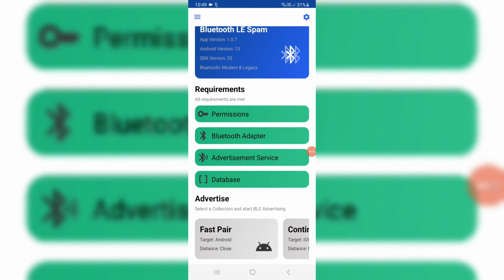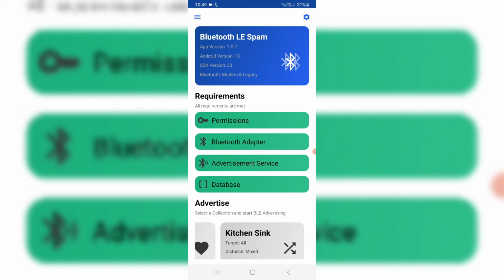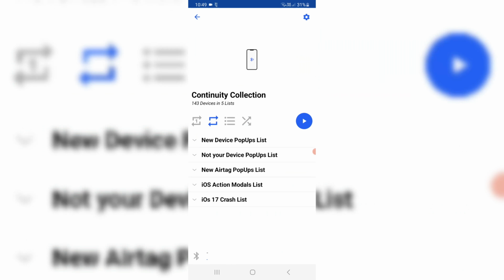The fourth app is called BluetoothELL Spam. It's kind of a fun app. It will allow you to send notifications from your Android device to Android, iPhone and Windows.